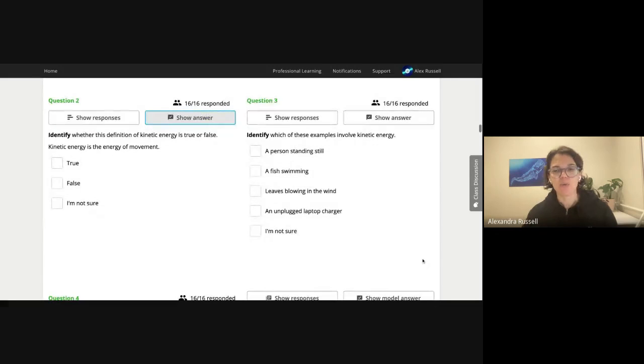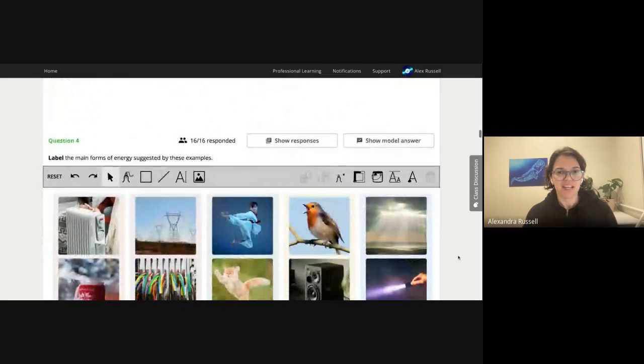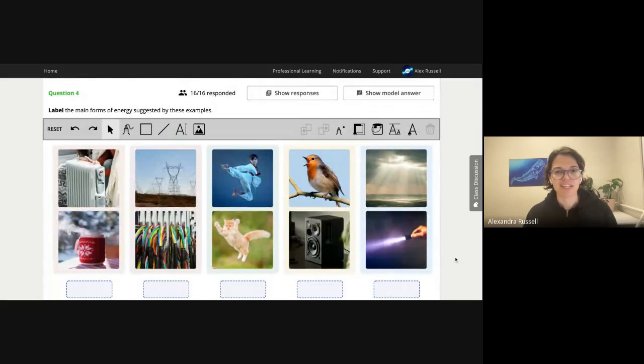So with this one, we may not go into as much depth as we discuss this one. I may just want to reveal the answer, but I do have some options to discuss each one of these and consider why we've chosen each one. Now, question four was a beautiful drag and drop task. I really like this multimodal form of question here, that it requires students to use some of that visual interpretation as well.